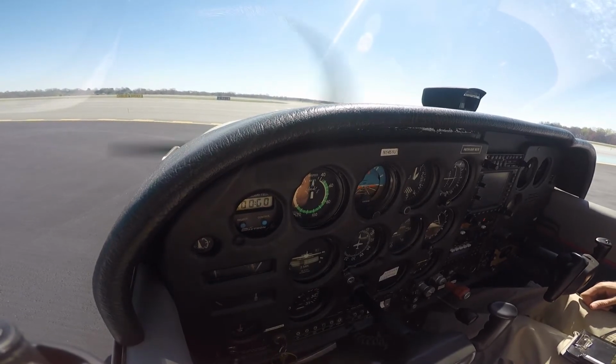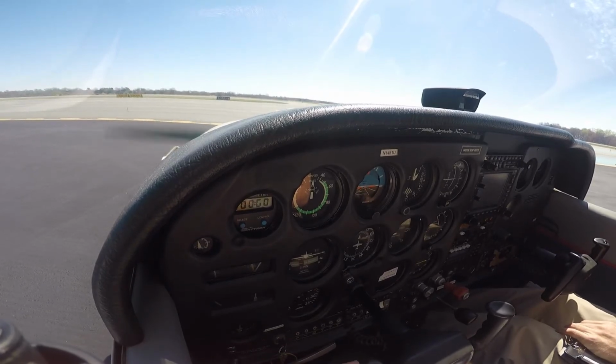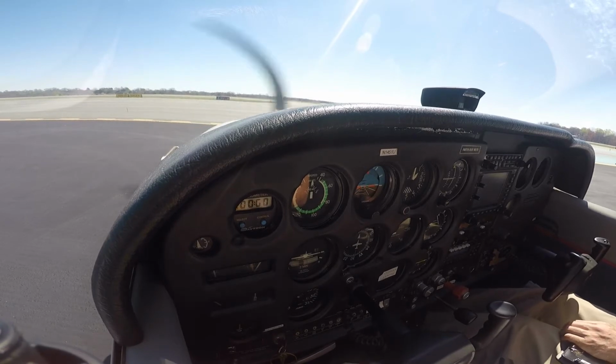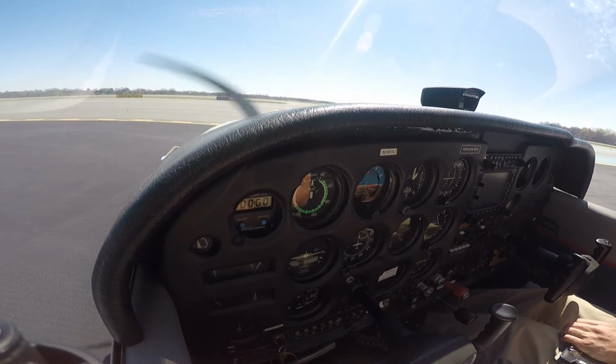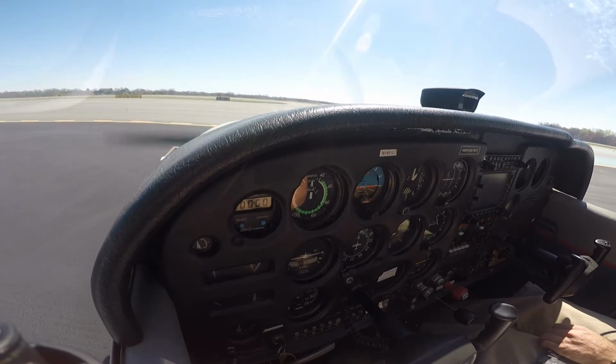Number 51 uniform, roger, runway 4 or 33, your choice. The wind is 2805. Runway 4? Take 4. Runway 4, 1451 uniform. Number 51 uniform, roger, taxi via Foxtrot and Alpha, hold short of runway 4 at Alpha. Runway 4, Foxtrot and Alpha, hold short of runway 4 at Alpha, 1451 uniform.